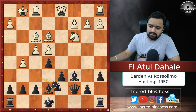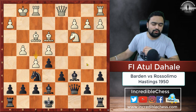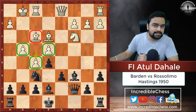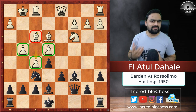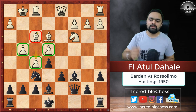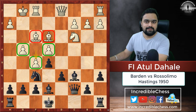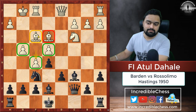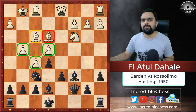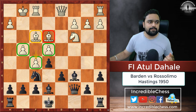Okay, so here g5 was not played, f5 was played in the game, and after f5 you can notice one thing on the board, that the light square pawns are there, right, and the light square bishop is there from the white side. So in this position, if you put your logical thinking there, then you will understand that if you manage to exchange white's dark square bishop, then he will be left with the bad bishop. Why is this a bad bishop? Because it is restricted, because his own pawns are there on the light squares, and that should be your plan of action. Okay, now here black goes for.